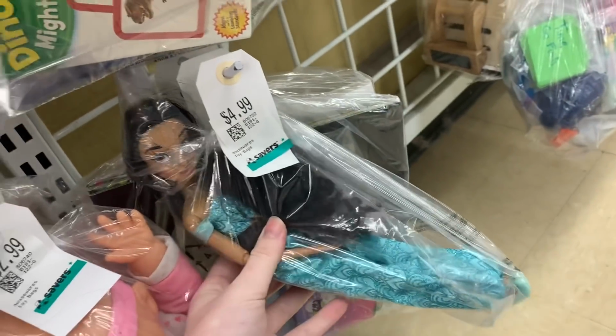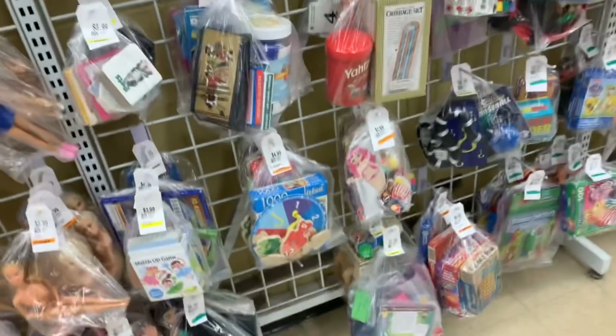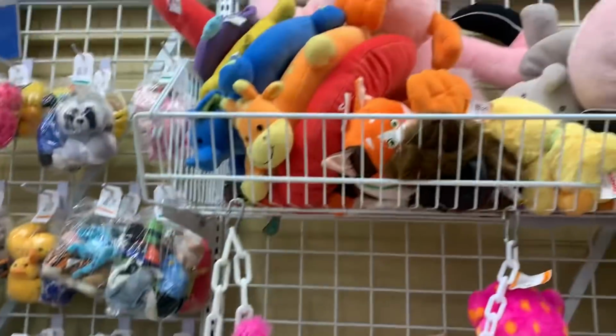And there is a Disney Store Jasmine. I was honestly tempted. I love that doll, but I already have one, and mine's still perfect, and I don't have an extra outfit. Then we got Apple, score, and then I go through all this stuff off camera.